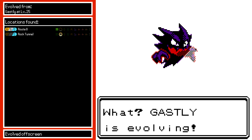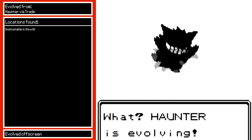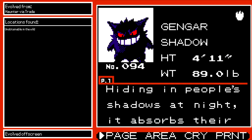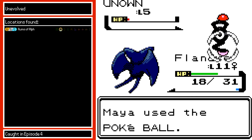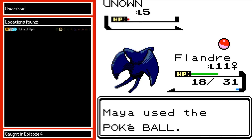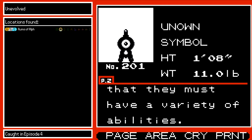Haunter, the gas Pokemon. It hides in the dark, planning to take the life of the next living thing that wanders close by. Gengar, the shadow Pokemon. Hiding in people's shadows at night, it absorbs their heat. The chill it causes makes the victims shake. Unknown, the symbol Pokemon. Because different types of Unknown exist, it is said that they have a variety of abilities.